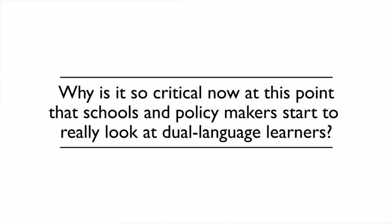Why is it so critical now at this point that schools and policymakers start to really look at dual language learners? The research has moved us from an understanding that this is a deficit issue to understanding that it's an asset. We have a very clear understanding that having a second language and a home language that is different, and building both of them, builds stronger children, and it's good for children. So it should never be seen as a deficit.